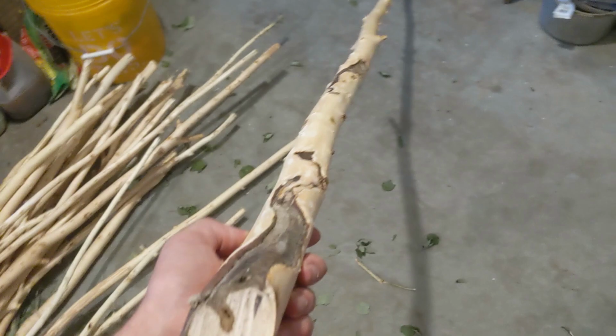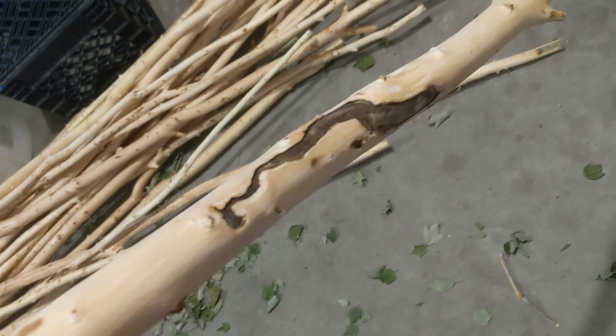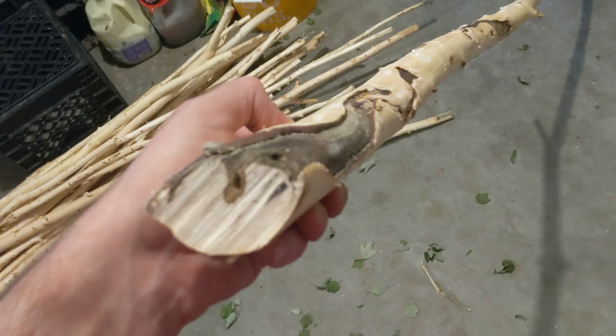I was just skinning my last stick here, and look at all this, it rotted in small little chunks along the way. The whole rest of the stick is just completely solid, but hopefully this will add some character to it. But anyway, I'm done.